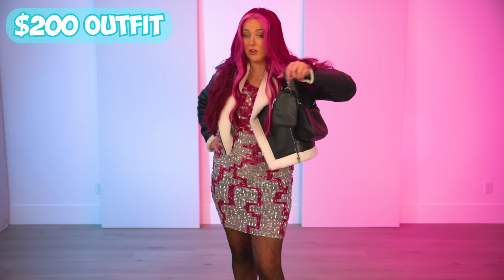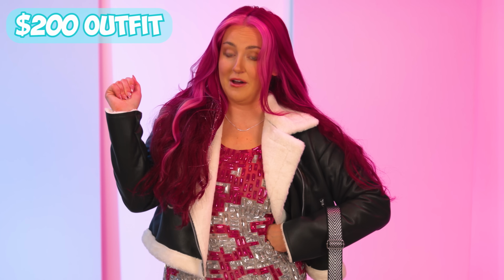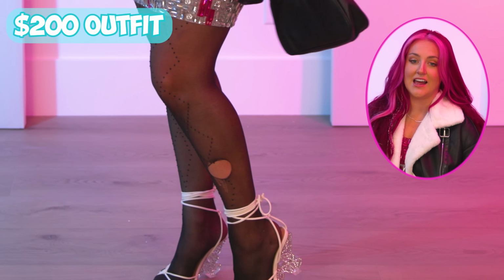but I actually don't hate it. Our $16 purse is kind of a moment. The jacket, pretty good. The dress, super cute. We do have one casualty, however. Our $3 tights are just not it. There's a reason they were $3 and they didn't even last one wear.